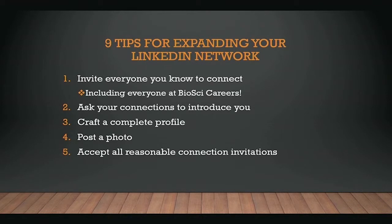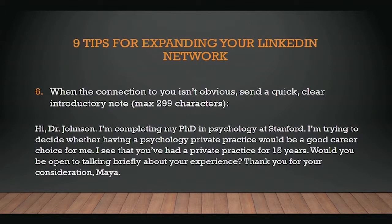I encourage people to accept all reasonable connection invitations. So a stranger asks you to connect. If you see that you have something in common, maybe you're studying in the same field or they're another postdoc or somebody at Stanford, by all means connect. And even if you can't figure out the relationship, if it looks like a legitimate profile, they've got a photo, they've got it fleshed out, there's really nothing to lose. You can always, quote unquote, unfriend somebody if you have any problems. But it's just another way to expand your network.